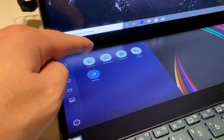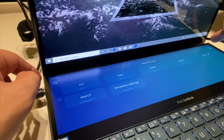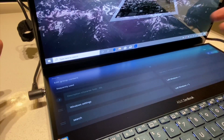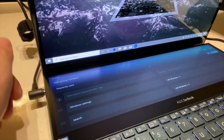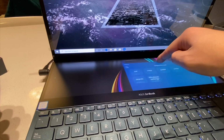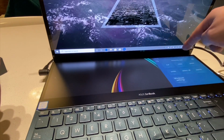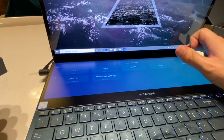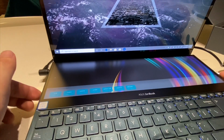Okay, so we got the quick key function. Looks like we have cut, copy, paste. We can edit this. We can make our own group contents, so kind of shortcuts to buttons that we need, or we can directly link to an app. Put that on this window, same thing. We can put this in the center. We can move this app to the right, move it to the left, or full screen it. And this makes it an even shorter bar, like a shorter touch bar.